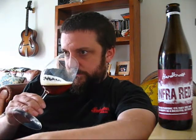It's good. There's a really big, immediate grapefruity zest aroma, and then underneath it all, there's also a kind of malty fruitiness. I guess that's the crystal malt coming through.